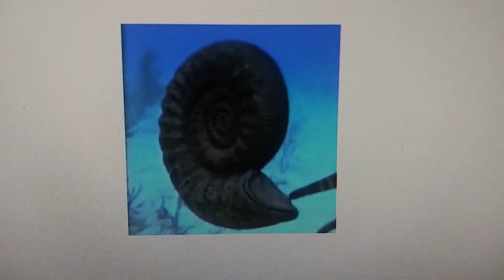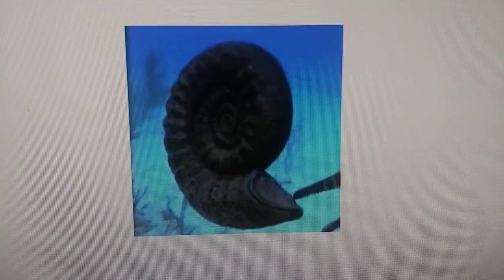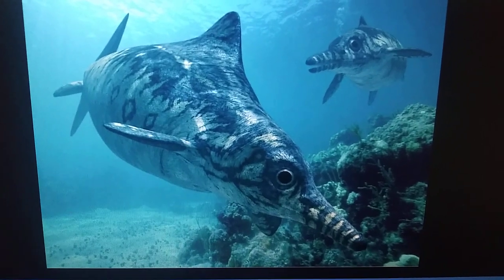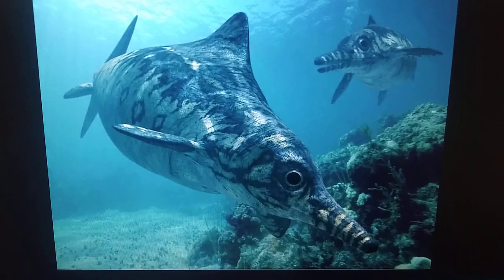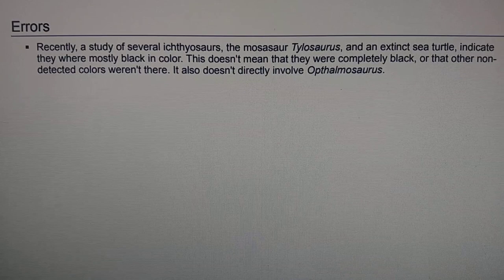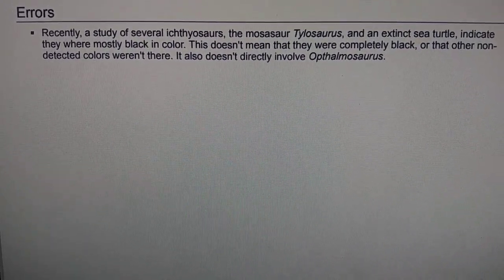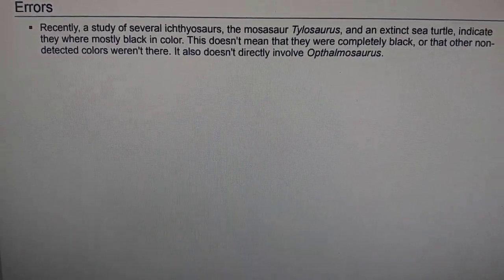Leptolepis, a prehistoric fish. Perisphinctes, a not well-known ammonite. A jellyfish, couldn't find a screenshot of it. Ophthalmosaurus, an ichthyosaur. But there have been some changes, like the coloration of the ichthyosaurs. And the squids that the Ophthalmosaurus are preying on are called Cylindroteuthis, if I'm pronouncing it correctly, a prehistoric squid that lived from the early Jurassic to the Cretaceous.